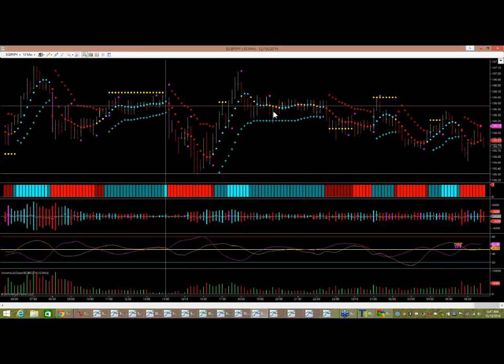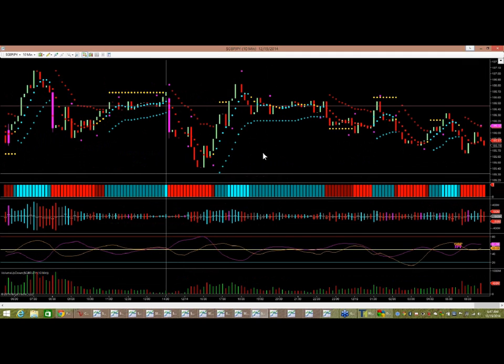The pound yen, yes, we like the pound yen. It is our friend. Look at this, out the gate, this thing collapsed. And we saw this trade as well yesterday when we were training. 117 pips down. Ouch. That hurt, someone's feeling it.